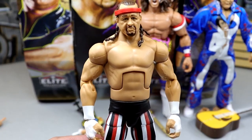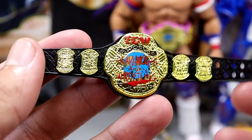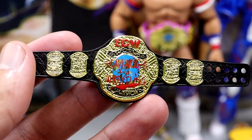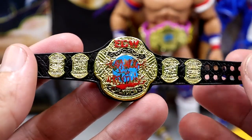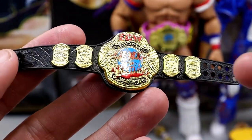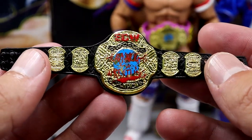It's not the most exciting figure ever. He's not like crazy toyetic, but still damn good. Now he does come with the more modern, I guess I should say. And it's kind of crazy. This was like 15, 16 years ago now, which makes me vomit in the floor. But we do have the ECW Championship. It's got the strap details in there, which is really nice. But this is a championship I don't have a lot of, so I'm glad to have another one here.